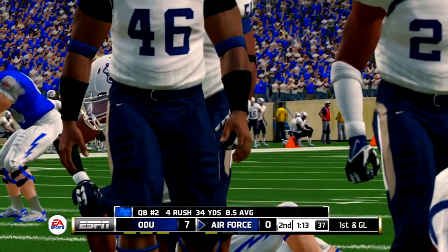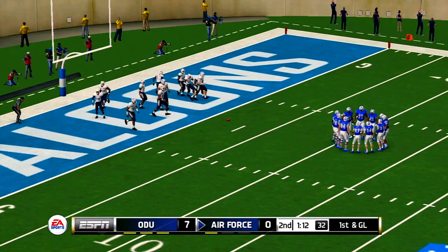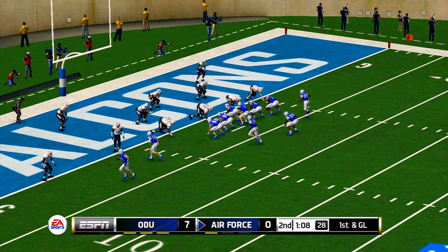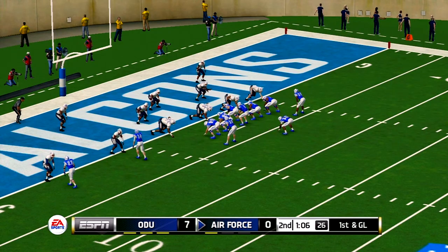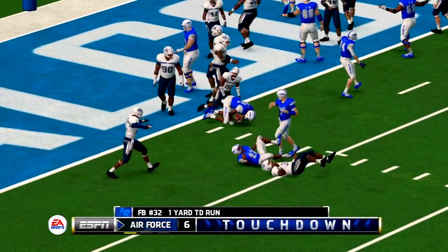Well, that's another first down, Brad. That's the fifth first down on this drive. You know, this offense isn't hitting a lot of big plays, but they're very, very consistent with their execution. It's putting a lot of pressure right now on this defense. Touchdown, Falcons.